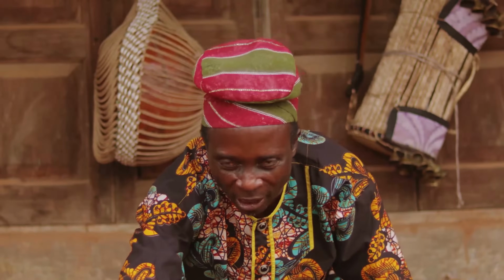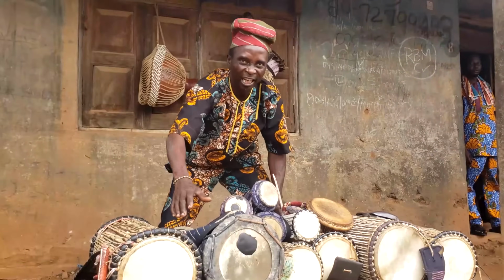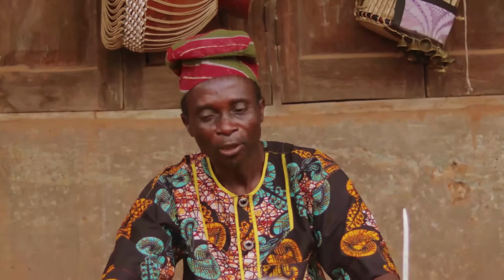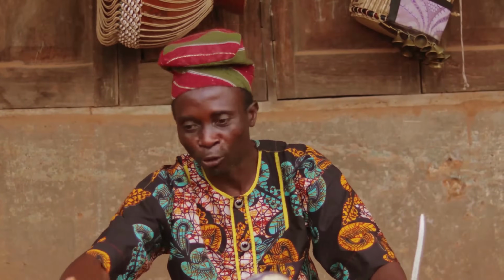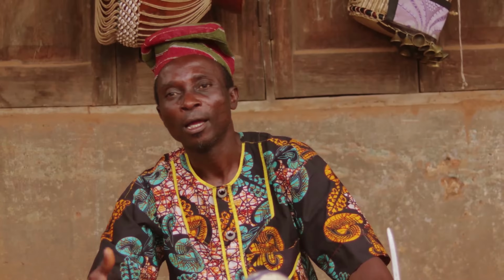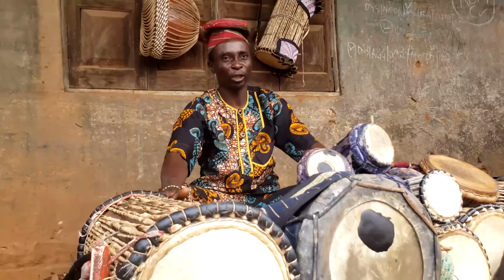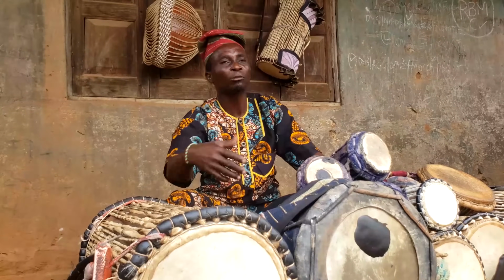The difference between bata and dundu is that bata belongs to Shango, the god of thunder. Anybody can play and dance to these drums, even kings and priests, and there is hardly anywhere that the bata cannot be played.